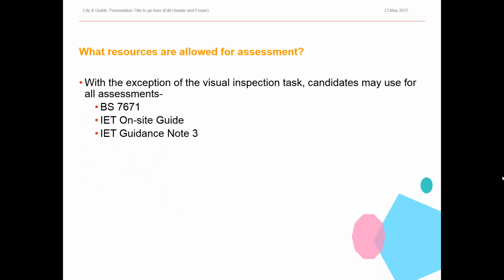So as I mentioned earlier, and just to recap so you can see it in black and white, with the exception of the photo visual inspection task, all the other assessments are open book, including the multiple choice assessments. And with those assessments, you're allowed a copy of BS 7671, the IET On-Site Guide, and Guidance Note 3. With the practical testing assessments, as before, we do allow other material in those assessments as well. But of course, assessors need to use their judgment, because if a candidate is spending too much time referencing a book in order to carry out the tests, perhaps they're not fully competent in the tasks they're undertaking.